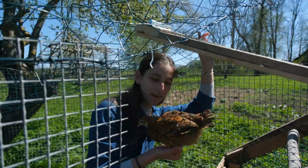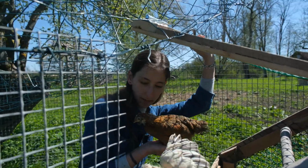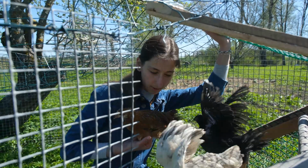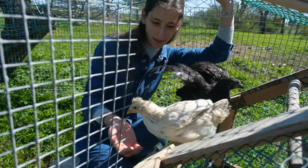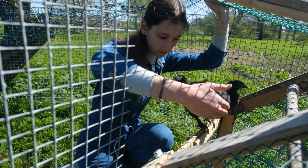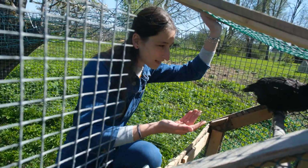So that's how big they have gotten. I think they're 1.5 months old maybe. And yeah, I need to get them out because the hole is open on the side. But I think they'll choose the grass instead of going the other way. Maybe. Go, go, go. Not back inside.